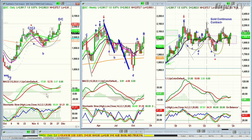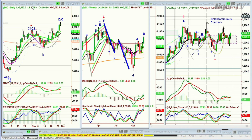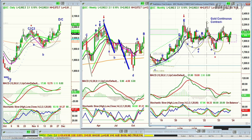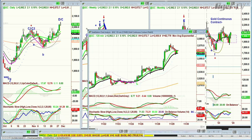My impression from everything I'm looking at here, I want to go to the 120-minute chart. So let's just go there, window 120, where do I see it? Right here? Nope. Wait. Am I looking at the right thing? Oh, no. I'm looking at this here. Okay. So that 120-minute chart right there, I had this notated. Oh, I guess I lost it.